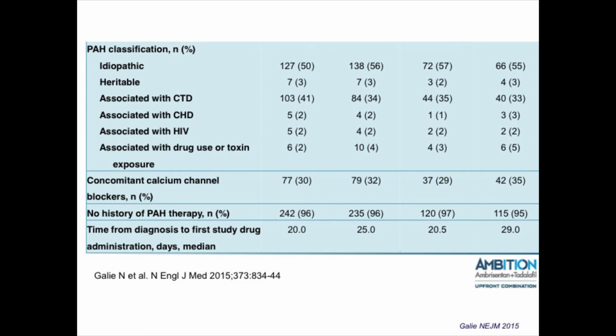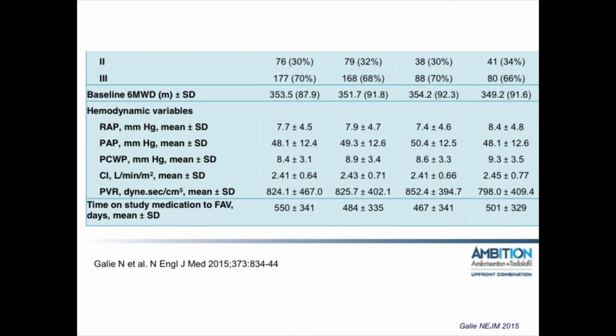So most patients were idiopathic patients, 50%. A lot of patients also with connective tissue disease, and then some smaller subgroups. And of course, the patients were not allowed to have background therapy. Maybe there were some patients that received already bosentan for example, ulcers in their fingers for scleroderma. But basically, all the patients were really treatment naive when it comes to pH-specific treatment.